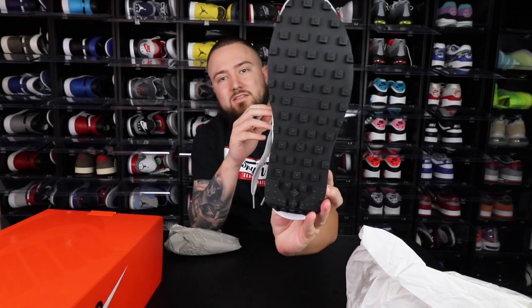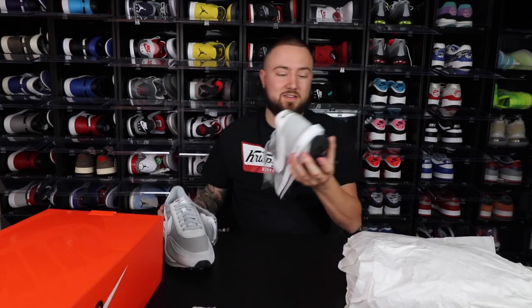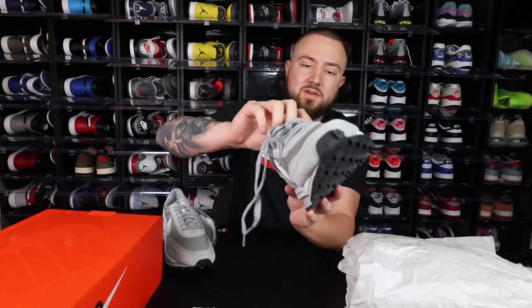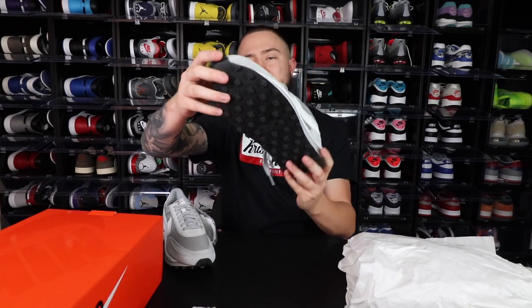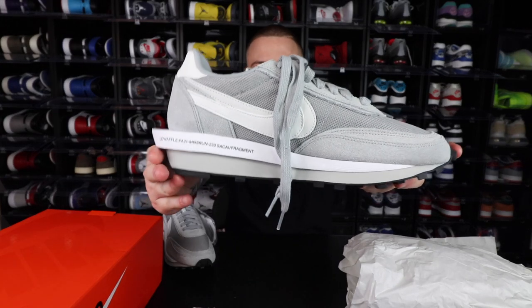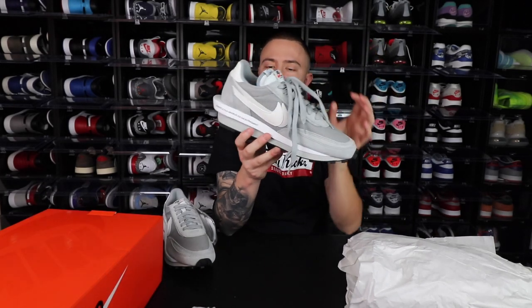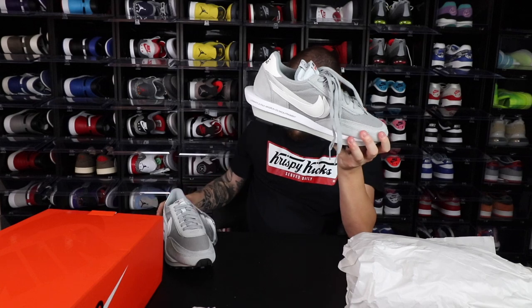The bottom is black, so y'all know I love the black bottom because it's not gonna get dirty. It does come with an extra set of white laces, but I'm probably just gonna go ahead and keep the gray in because it's kind of neat how it's double laced. You have the suede, the nubuck right here along the toe box as well. The majority of it is, and the rest of it's mesh, right here and on the side as well. You have white midsoles, and on the side you have the classic Fragment design Sakai right there, so that's pretty dope.